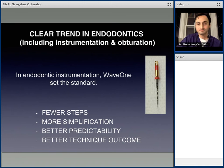So one thing I'd like to start off with saying, and what I start off with saying almost every time I give a lecture nowadays, is this clear trend that there is in endodontics nowadays. And this is something that's really taking place just within the last couple of years. In fact, I go so far as to say that if you haven't changed your endodontics within the last couple of years, believe it or not, you might be behind the times.